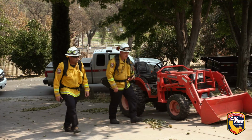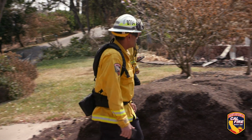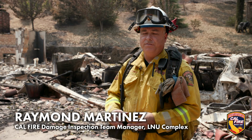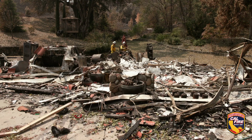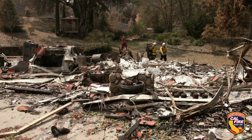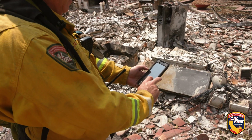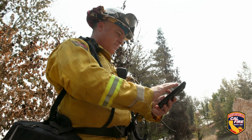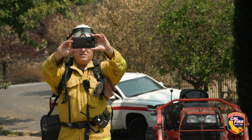Today what we're doing is we're assessing the damage post-fire on the LNU Lightning Complex. We're assessing each and every structure for percentage of damage in the overall area, for the vast scope of the damage within that area. My role is to guide and direct the entire team, as well as set up all the technology. The technology that we're utilizing is an application called the Collector app. We utilize tablets or we use cell phones that can collect that data.